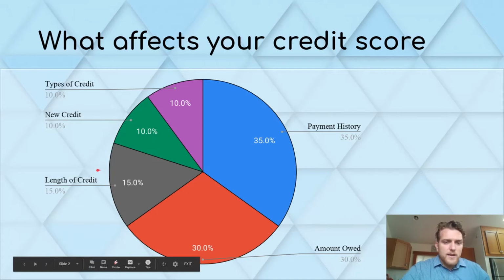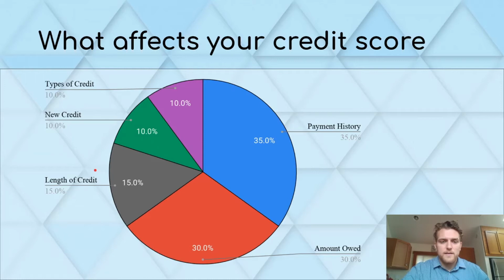Then your length of credit history, so just how long you've had a credit history, from when you first started your first credit card or first got your first loan until now, how long that's been. They want to see a proven track record of being responsible with any debt that you have.